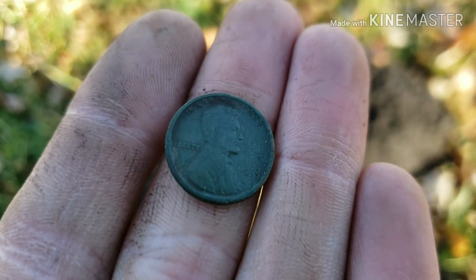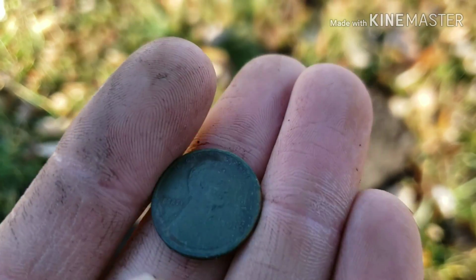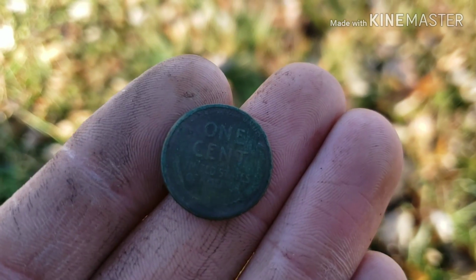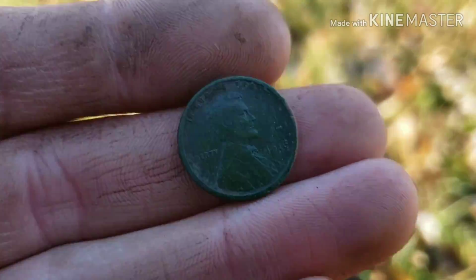So I thought I had an Indian on this one, but alas, it is just a really, really green wheat. This one is a 1916 though, so it's an earlier one, and it has got a beautiful green patina. There's the back of the coin. Let's see if we can get something else.